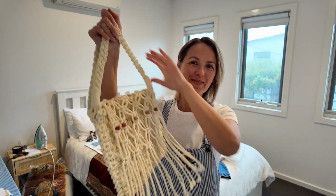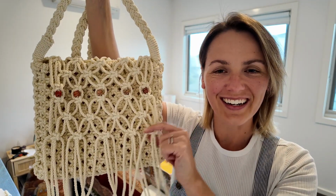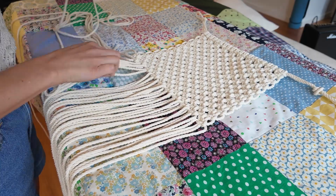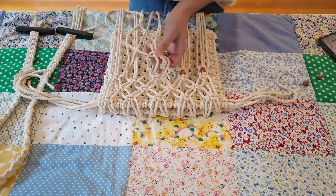Alrighty, standing up again. So this is the handbag that I was working on this morning and I'm really happy with how it's turned out. I'll show you some footage of me making it. I did a time lapse. I might even turn it into its own video, but I'll share a little bit with you now.